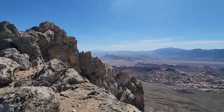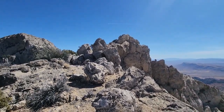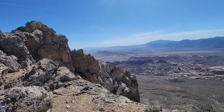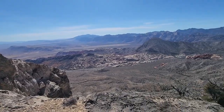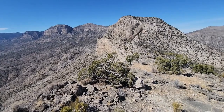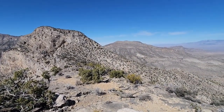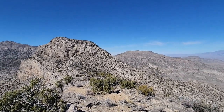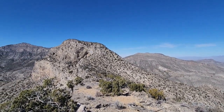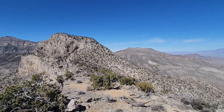That's just beautiful up here. But we've really got to get moving. You see all the trails down there in the Brownstone Basin. Okay, we need to get over to the northern summit, skirt the base of it, and find a way down the other side. Here we go.